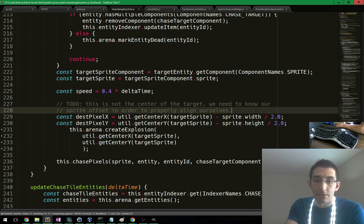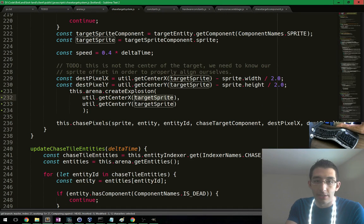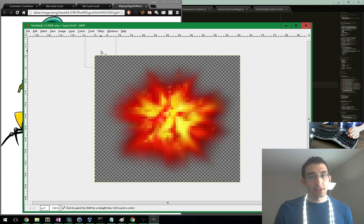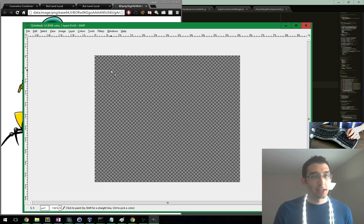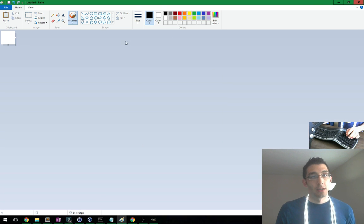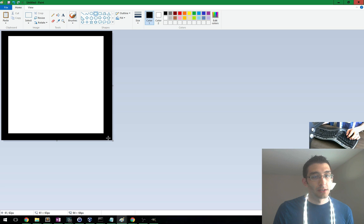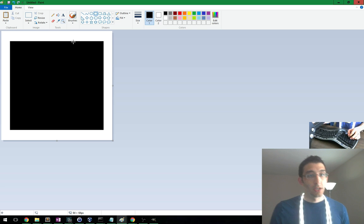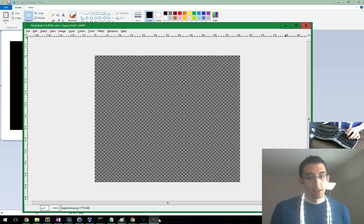What did I mean by this? We need to know our sprite offset in order to properly align ourselves. So I'm trying to create it that just target sprite center X and center Y. And what does it want to be? Again, let's just, how about this? Let's cut out the explosion graphic entirely and just make it a rectangle, a perfect rectangle. How big is this image? Yeah, let's just make it 64 by 64. And like I said, we'll just make it a perfect rectangle. There. Great, cool. So we have a white rectangle. We just paste that in here.